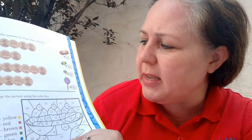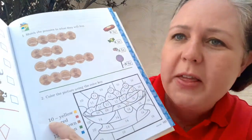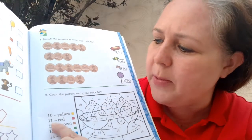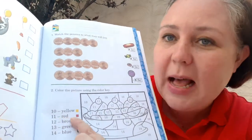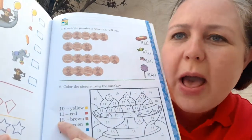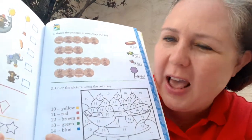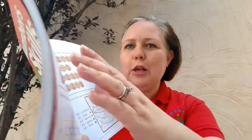Color the picture using the color key. So, all the numbers with number 10, you're going to color yellow. All the numbers with 11, you're going to color red, 12, brown, 13 green and 14 blue. Okay, good. You guys are doing great. Let's see how many pages we've done so far. 1, 2, 3, 4, 2 more. Okay? Can you do it?